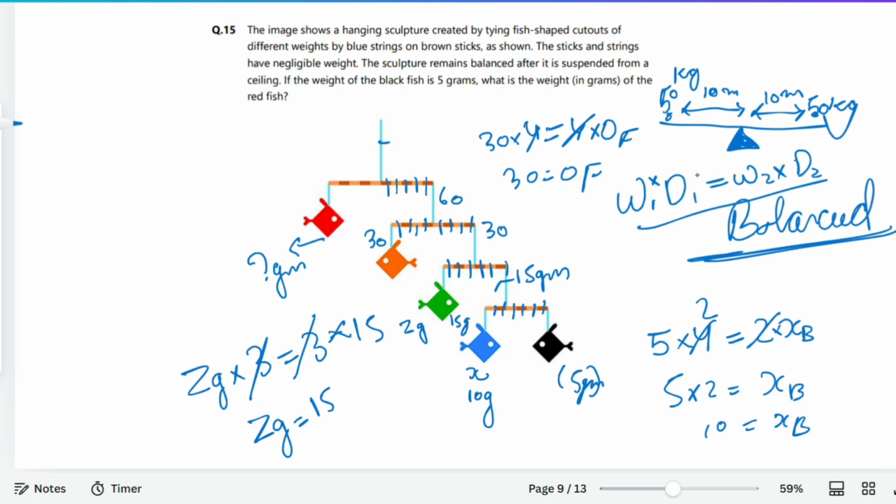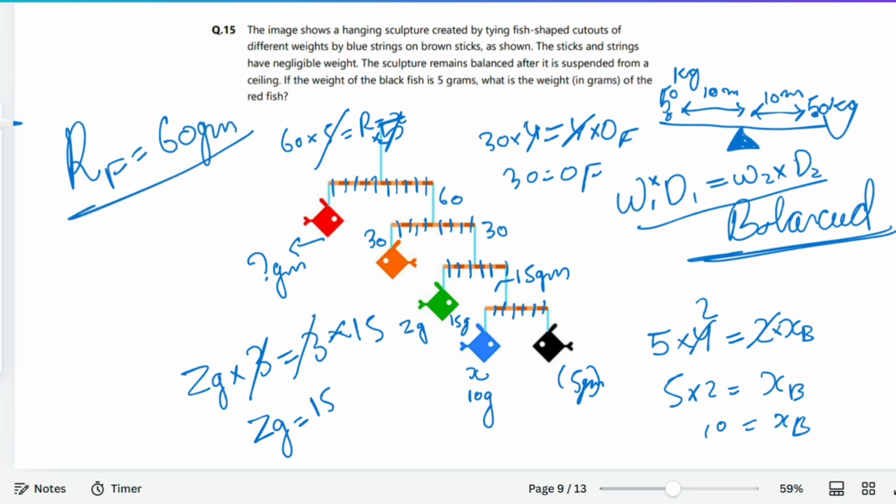And if this is 60, that means 1, 2, 3, 4, 5. That's 60 into 5 into red into x. That will give you 1, 2, 3, 4, 5. That will be red into 5 eventually. Why am I writing x? That will cut this 5, and the weight of the red fish is equal to 60 grams.